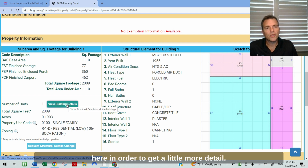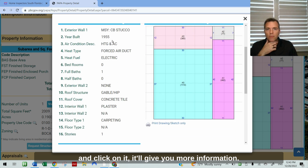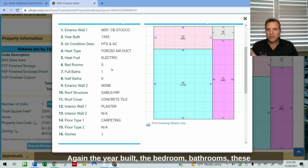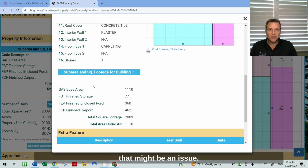In order to get a little more detail, if you go over here to the view building details and click on it, it'll give you more information. Again, the year built, the bedroom, bathrooms. These websites are never 100% accurate, so keep in mind that this information has to still be verified with the building department if there's anything that might be an issue.